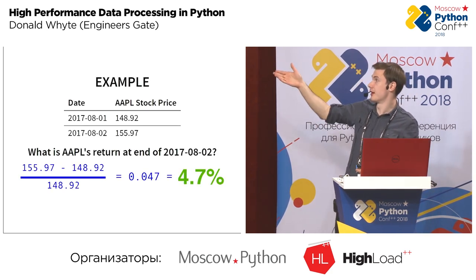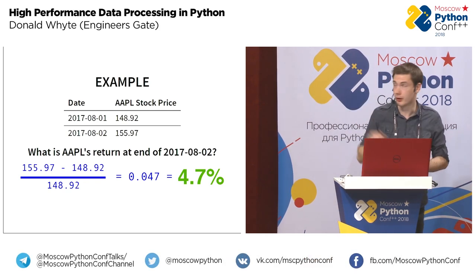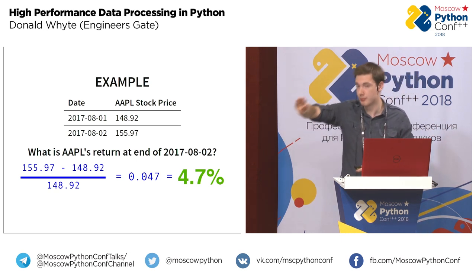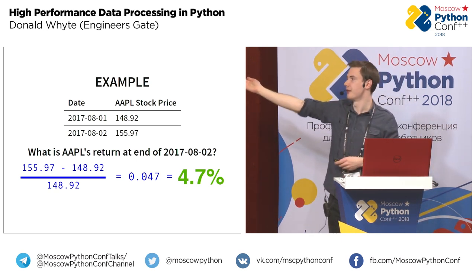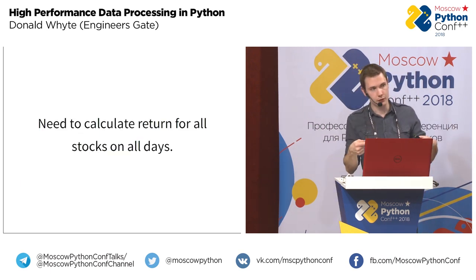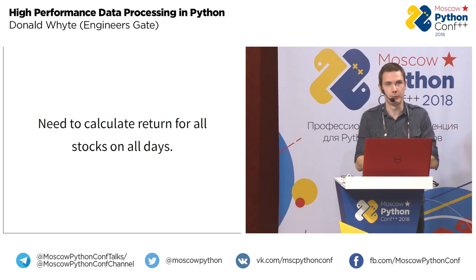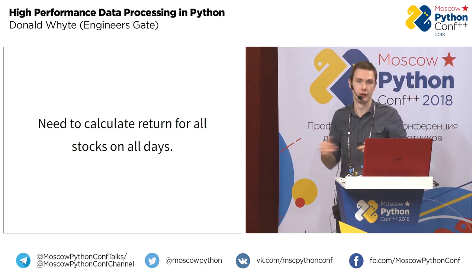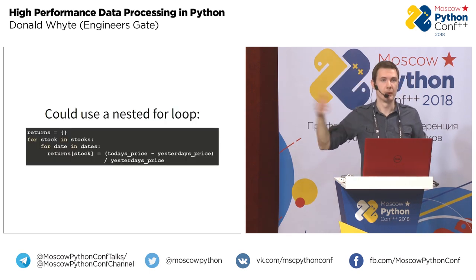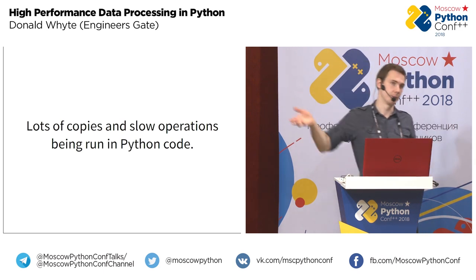Now, as a concrete example, if we were to calculate Apple's returns on the 2nd of August 2017, we just take its price, subtract yesterday's price, divide by yesterday's price, and then we get this percentage return. But we need to do this for all stocks on all days. So we have essentially a quadratic problem where we have days times stocks values to calculate. Now, we could use a for loop, but as we know, that's slow. It's inefficient. Lots of copies and slow operations are being run in Python code.